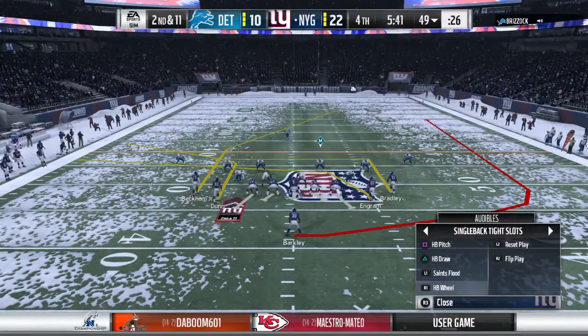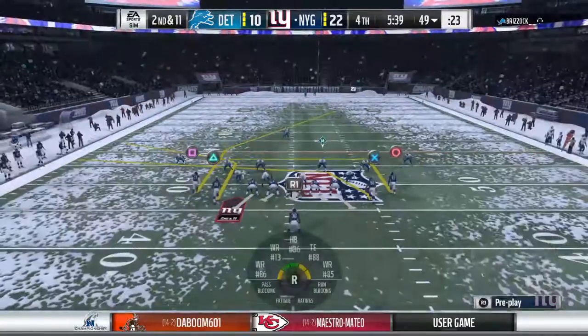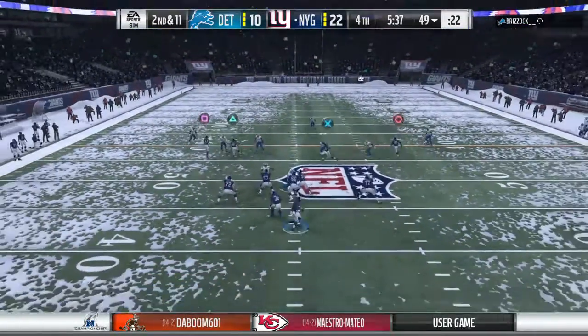Detroit! Detroit! Go, let's go! All right, now, lucky 56. Lucky 56. To throw, Webb.